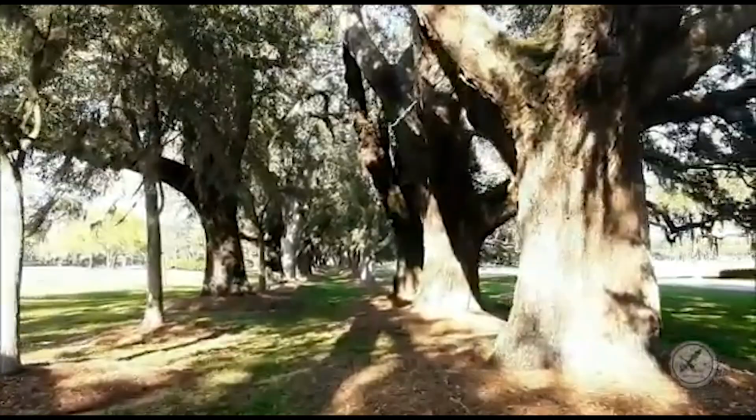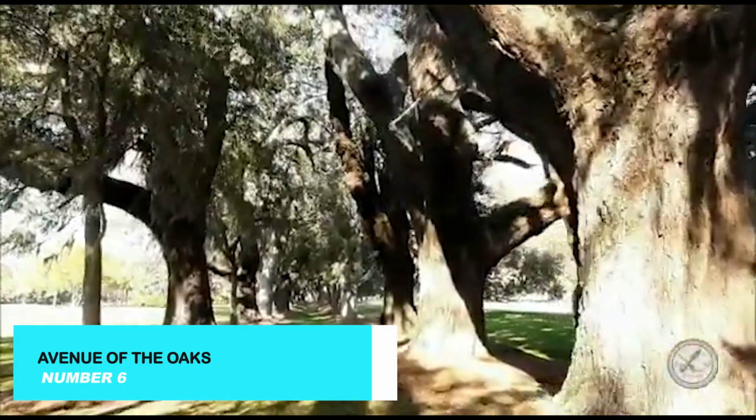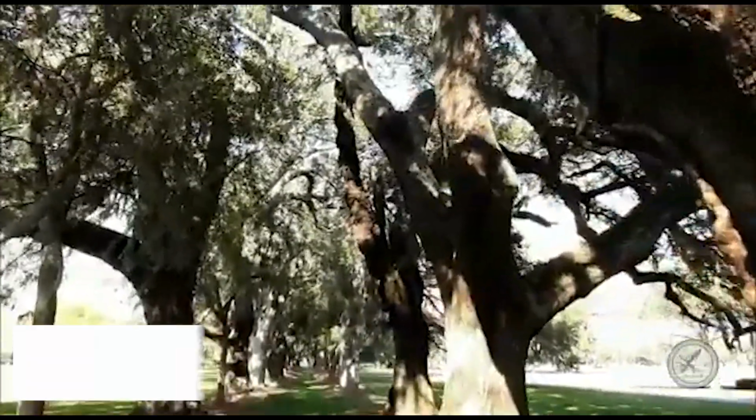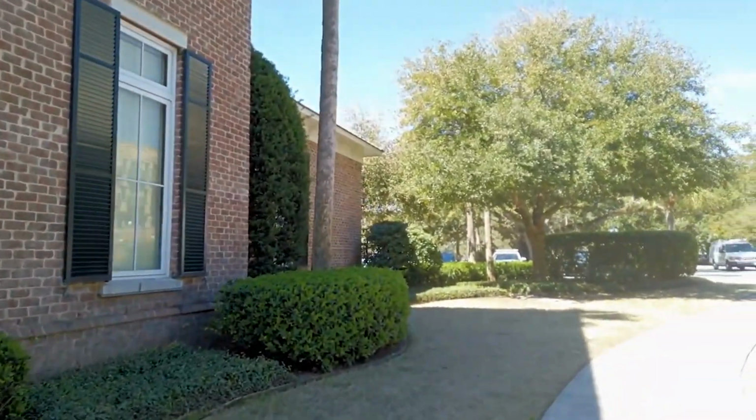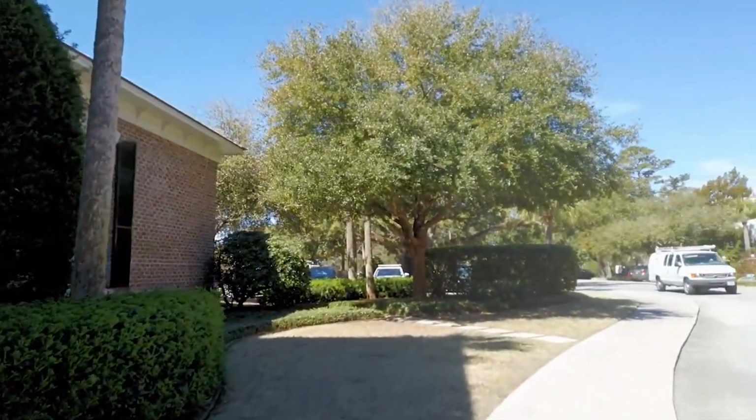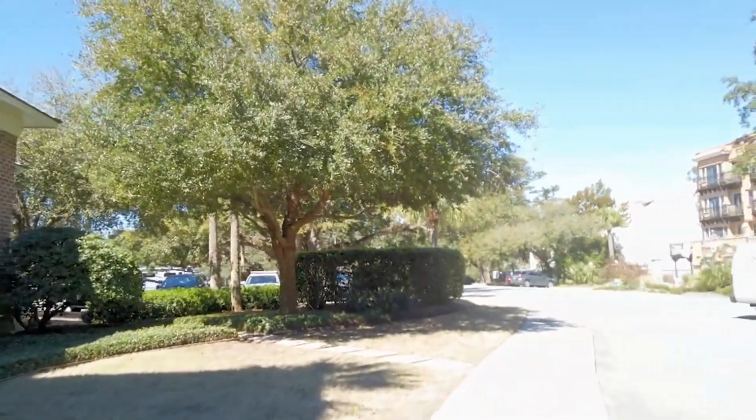For a quintessential Southern experience, take a stroll through the Avenue of the Oaks. This majestic corridor of ancient oak trees draped in Spanish moss is one of the most iconic and photographed spots on the island. It's the perfect place to slow down, take in the beauty, and snap some gorgeous photos to remember your visit.